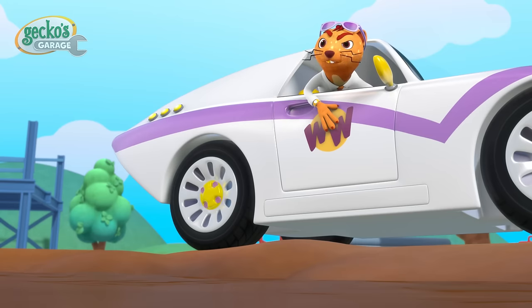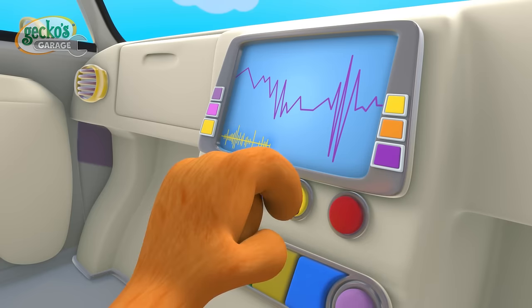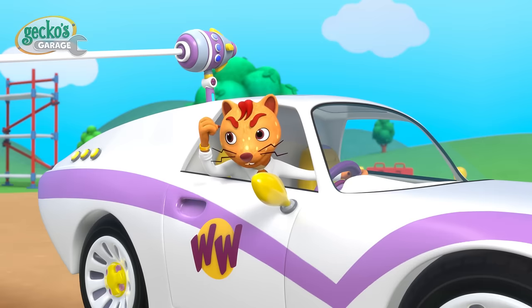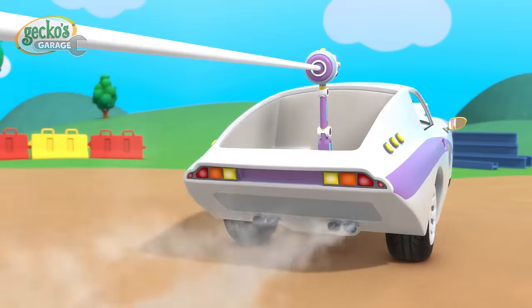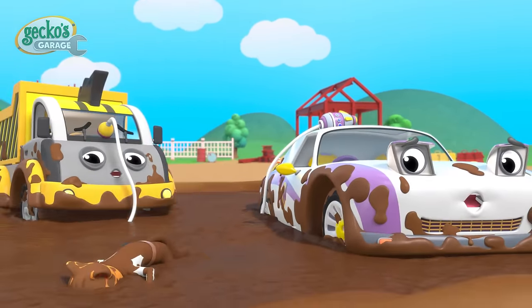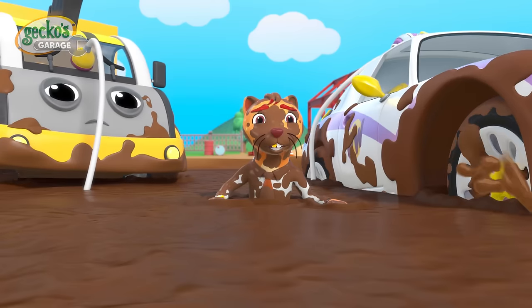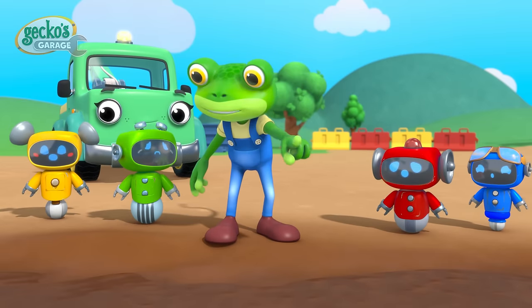I wonder if we can help Dylan without getting close to that horrid mud. Not that button! Aha! I knew we'd fix this! Pull slime! Do I have to do everything myself? Pull me out, Sly! Curse this miserable mud! Don't worry, we'll soon get you free. Go, go, Mechanicals!